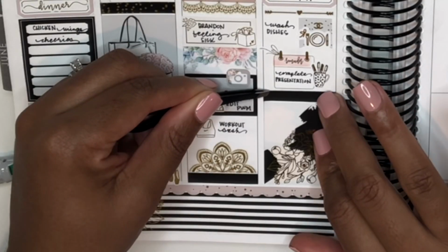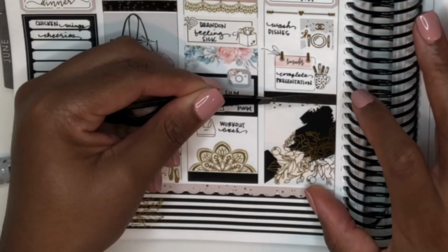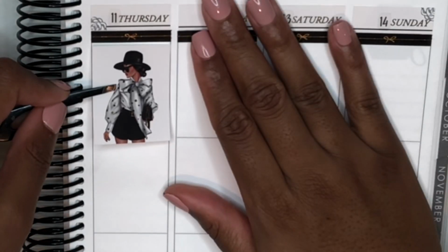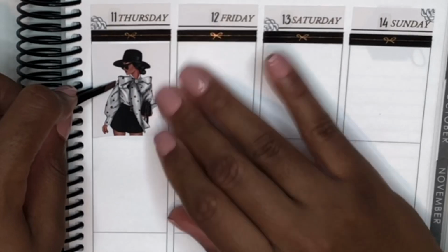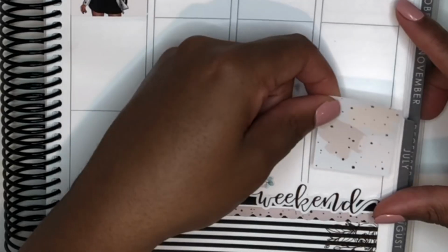I marked my midweek post with that Instagram icon from Artbox Stickers and a quarter box from the kit. I used a page flag and then the cutlery icon to mark washing dishes. That cutlery icon is from the Pretty Pink Co. And then that little reminder box is from Crafts by Thaowie, not a part of the kit, but also from Crafts by Thaowie, as well as the little pin icon that I used to remind myself to finish up a presentation that I needed to do for work for a meeting that I was going to have on Thursday.